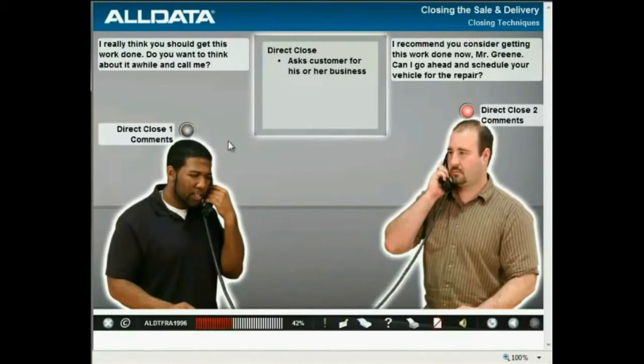In this instance, the customer is the one who now has the upper hand. By giving the customer this type of choice, the service advisor has probably lost the opportunity to make the repair. Not asking for the business is the most common mistake in closing the sale.